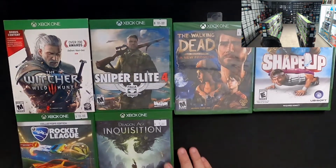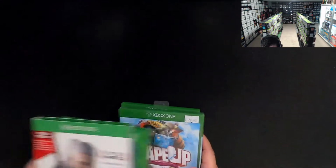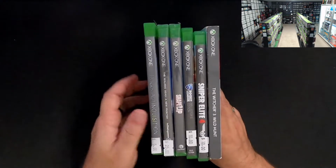Awkward, considering the Xbox Live Gold isn't really a thing. So all of this for one money. I didn't pay nearly what the sticker prices say, but there were a lot of duplicates.